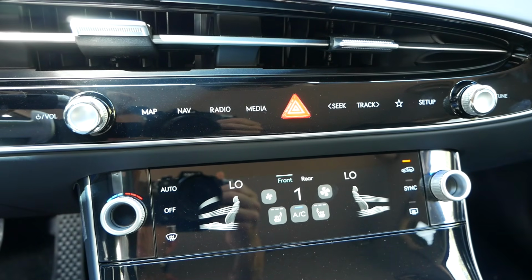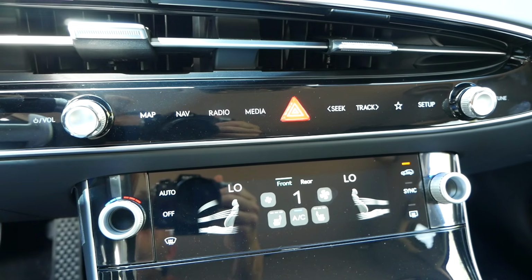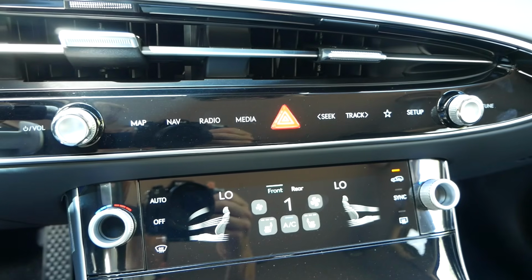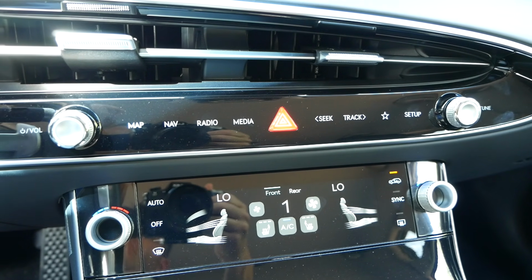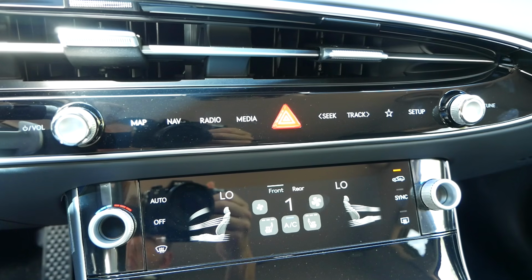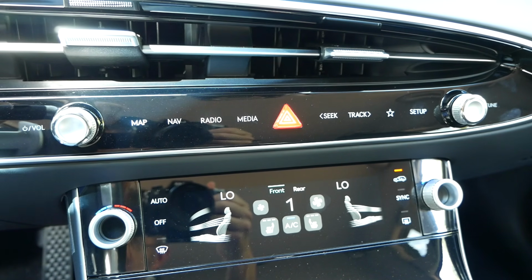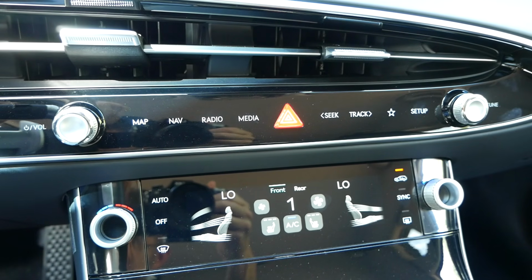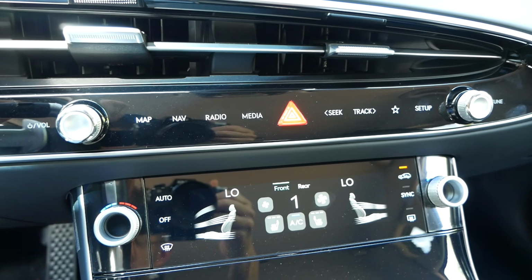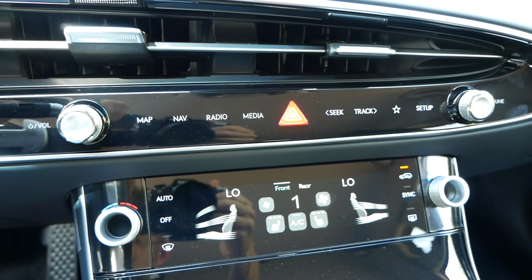Now, as we continue on beneath the head unit, here we go again with some touch-sensitive icons, but some dual functionality. So you will have your map, navigation, radio, media, so quick access icons. Then you have seek and track, physical dials for the volume and tuning. So we see this setup in other Genesis products and obviously Hyundai and Kia as well. But the real difference here though is that unlike with Kia at least, you're going to have your climate control settings right here. And yes, they are touch sensitive, but it's cleanly laid out. It's much cleaner than Kia.